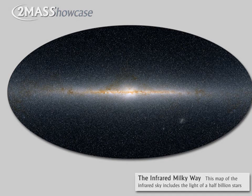Now, this is an infrared picture, and an infrared picture is going to show stars and the plane of our galaxy, and now you see the dust as well. That's the darkish stuff, but it's nowhere near as obvious as it was in visible light. This is part of the 2MASS survey. 2 micron is what that stands for.